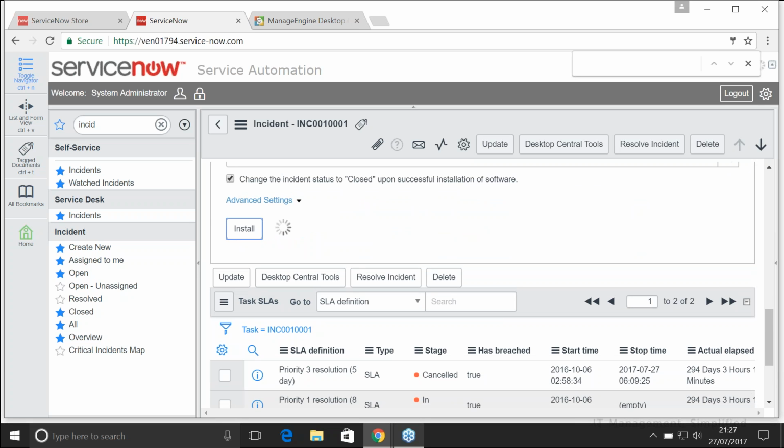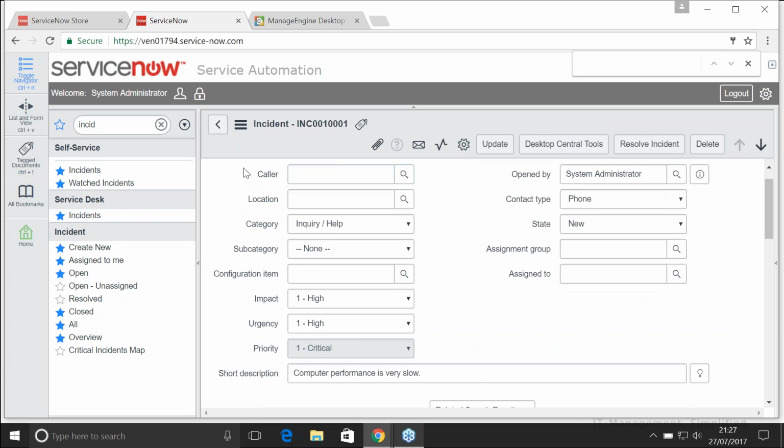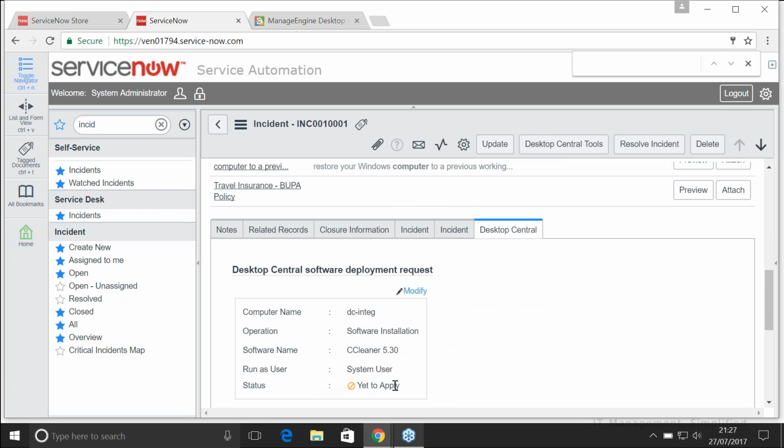Now once the software installation is successful, I will use the CCleaner software. Okay, as you can see, the software installation has been performed. Okay, it is in the yet to apply stage. Now, once it is successfully installed, the incident will automatically change its state to closed. So using the CCleaner software that I installed, I cleaned up all the junk files from his computer.